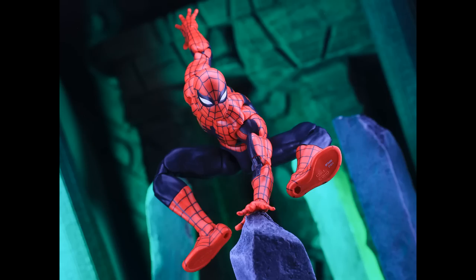So, I mean, the Renew Your Vows version is certainly an honorable mention here, as he did have the toe joints, but it's just something about the more slender, sleek look of the Amazing Fantasy 15 buck, and just the way the joints glide, the way the figure moves, that for me personally gives it the edge over the Renew Your Vows version.